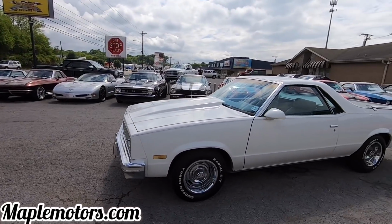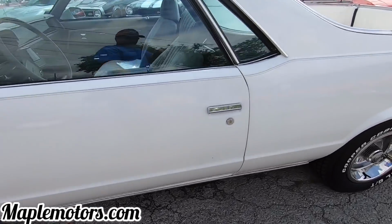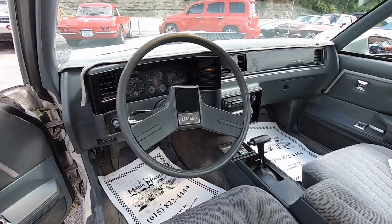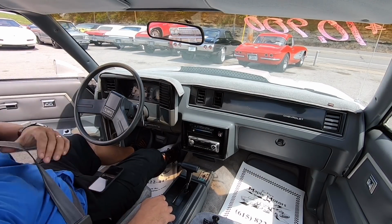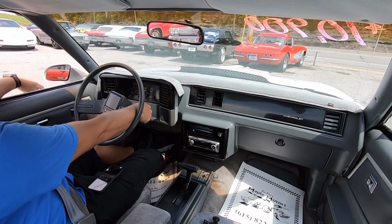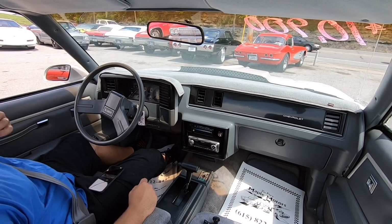This is a pretty clean El Camino. Let's go for a ride. I have a good feeling about this test drive. I believe it's going to go well. Don't want to jinx myself, but this car's pretty nice. Anything that I see that may be wrong, I'm going to point out as we're going down the road here.